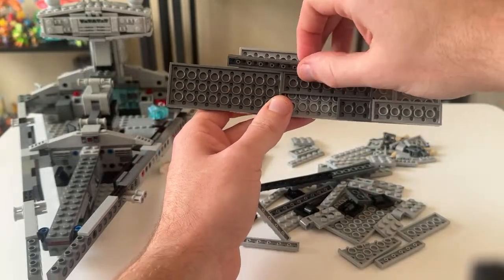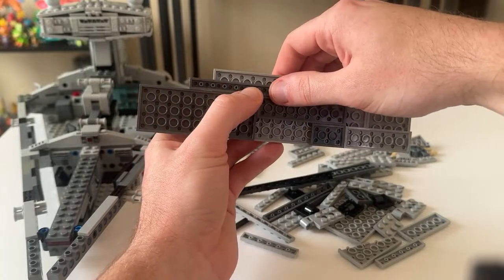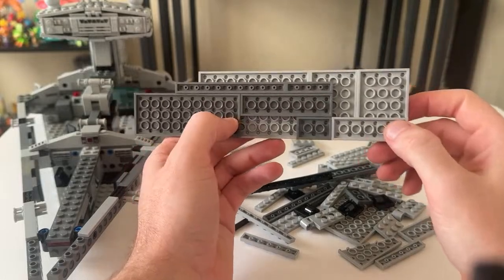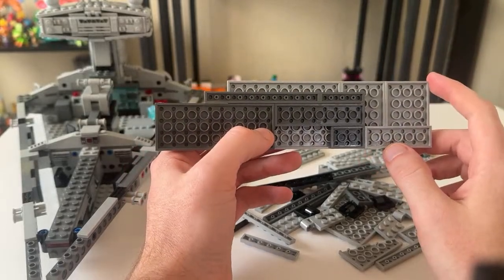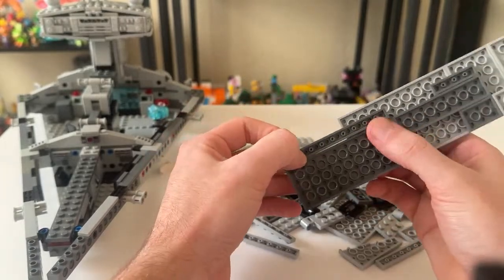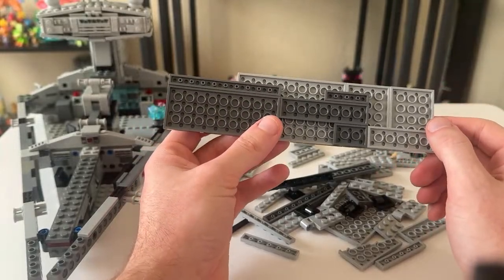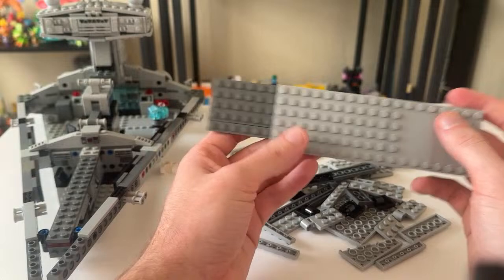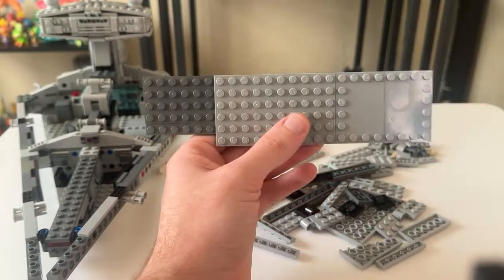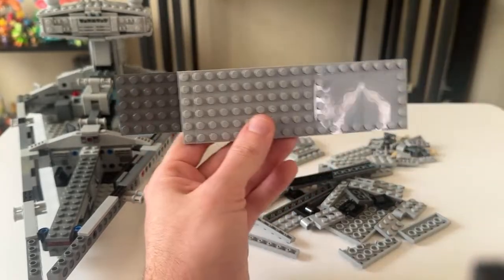Put that. I think you're on like seven likes at the moment. Yeah. There we go. Wait a minute. Let's put this here. There we go. That's what they're looking for. And then we need to flip it over, and we're going to be working on a little bit of detailing here, it looks like. So we're going to grab this piece and put it here.